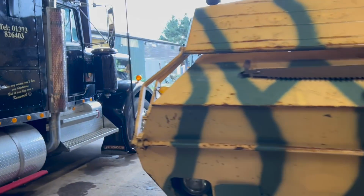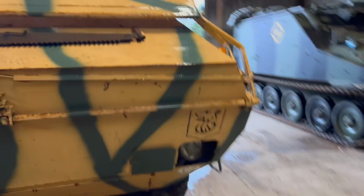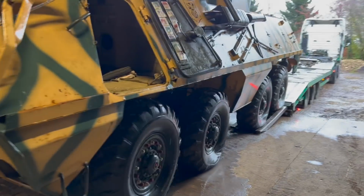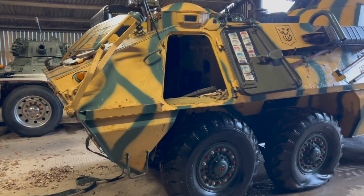We're having a great deal of fun unloading. But she is slowly coming off. Just on standby to jump in there and grab the handbrake.